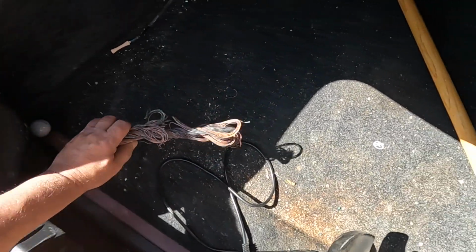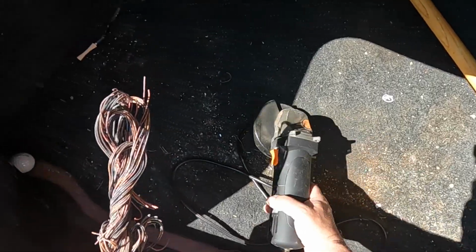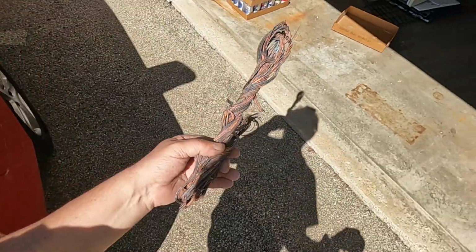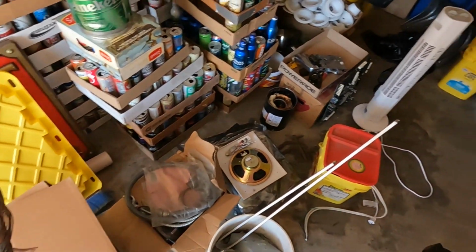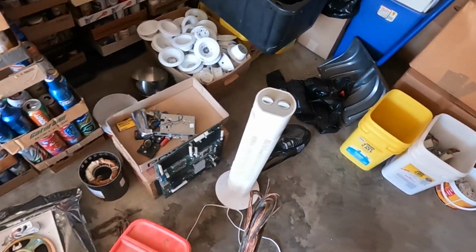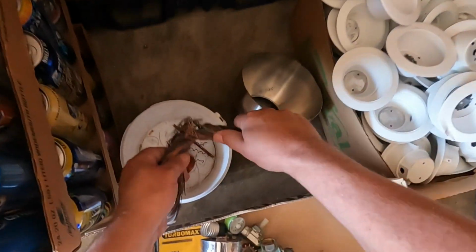So we were prepared. Found this in a fire pit that was outside the building there, and they must have thrown a little copper wire in there to get the pretty colors to show in the fire. So we'll put that in the old number 2 copper bucket here.